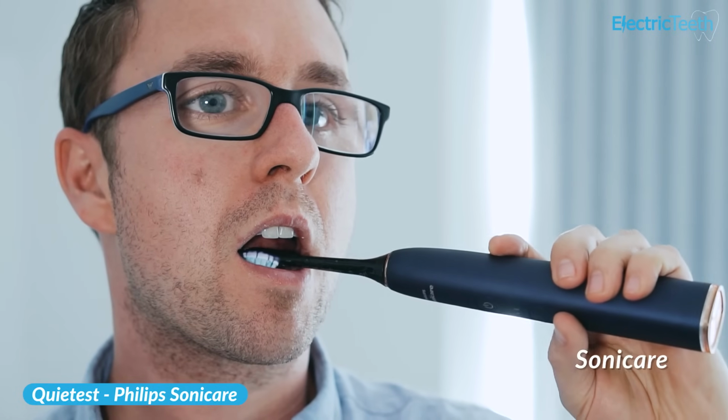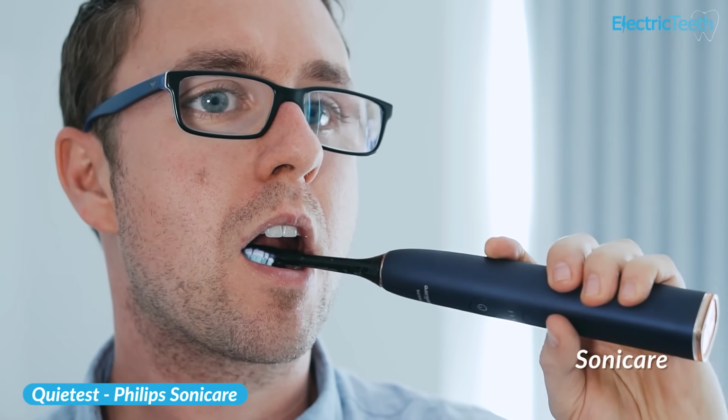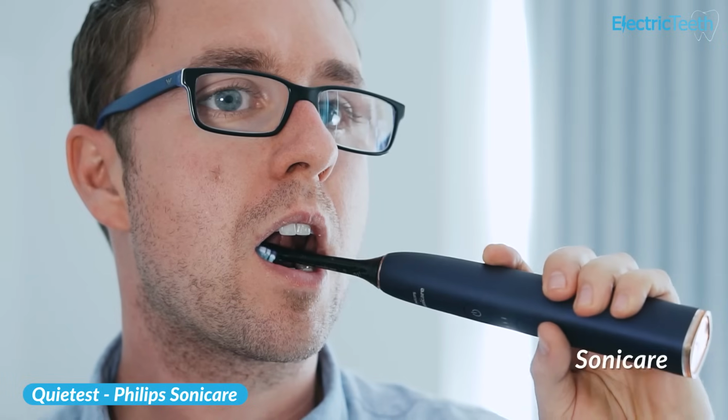And the way I can best describe it is if you're brushing your teeth with an Oral-B toothbrush and somebody is asleep in the room next to the bathroom, you'd want to shut the door with the Oral-B brush, but you could possibly get away with brushing your teeth with the door open with the Philips Sonicare.